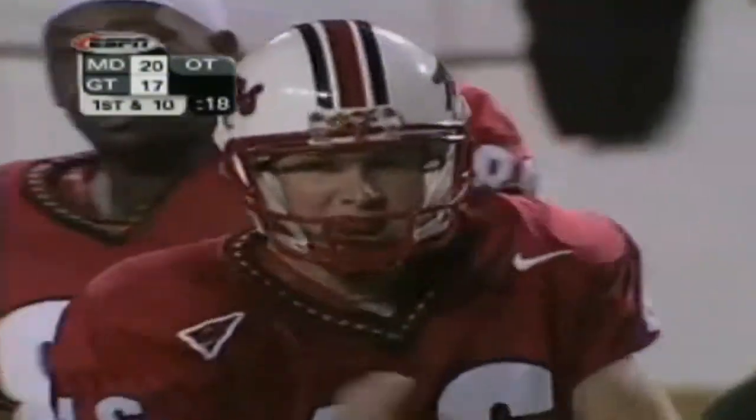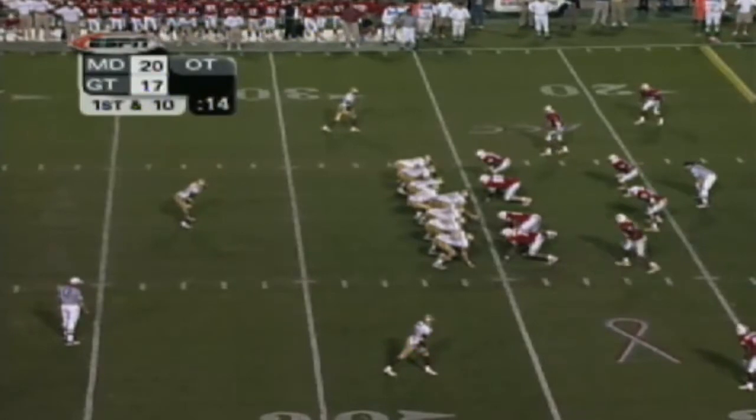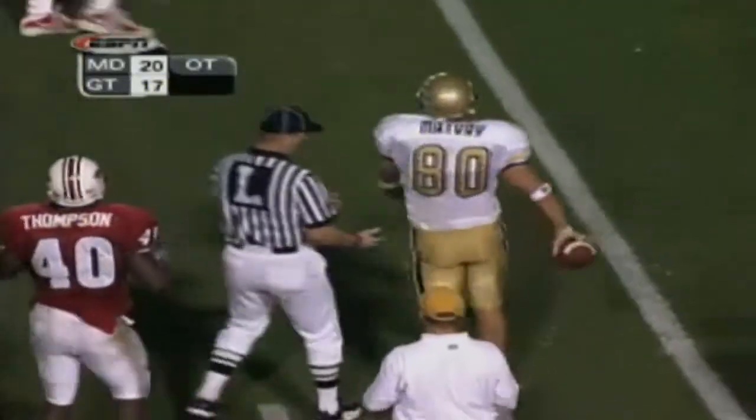Yeah, here we go. Tech saw Clemson do the same thing. Kick a field goal for Georgia Tech. Clemson scored when they got the ball and won in overtime on this field 2 weeks ago. Godsey throw to the tight end, Matvey. 3 to the 22.